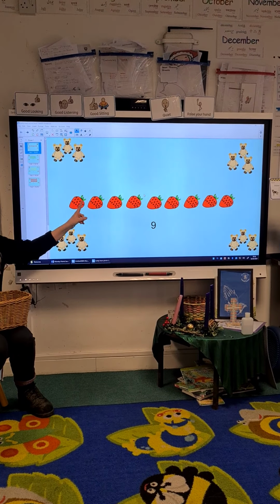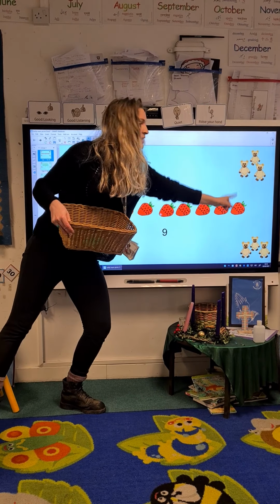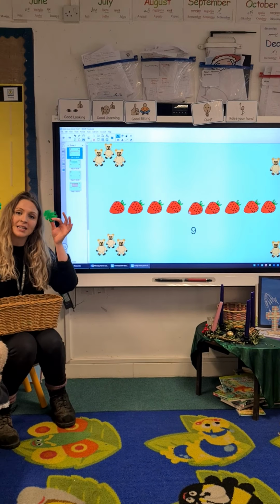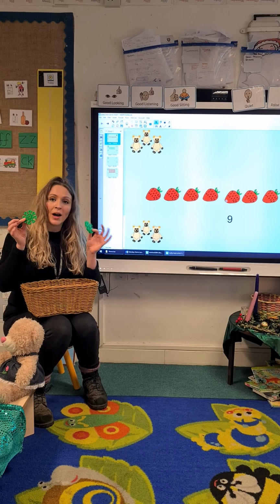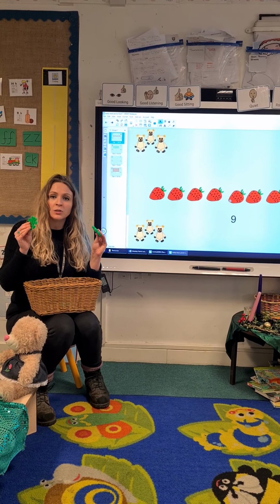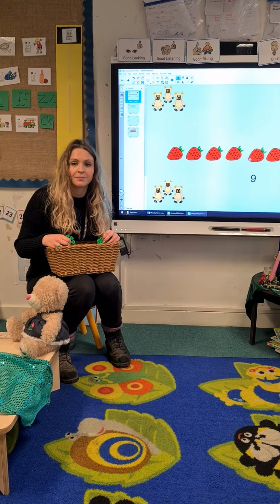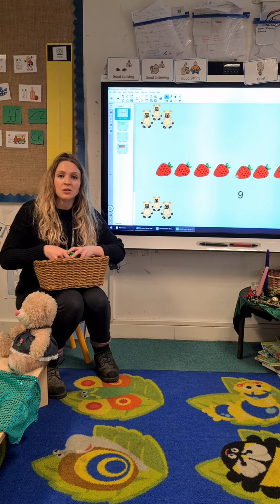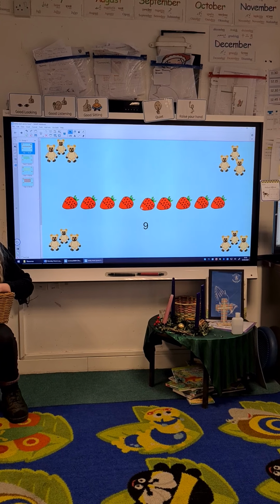Now, I've actually got some more food inside my picnic basket. Inside my picnic basket, I have 1, 2, 3, 4, 5, 6, 7, 8, 9 strawberries. Now, what you're going to need is some little toys like this that you can pretend to be strawberries, okay? So if you haven't got anything yet, pause the video and go and find some little toys that you can use to pretend to be strawberries. And remember, you need 9 of them. Good. Did you find some? Okay. What I would like you to do now is share the 9 strawberries between the 3 friends.